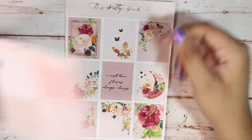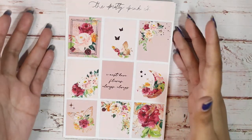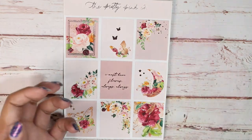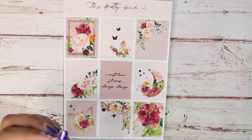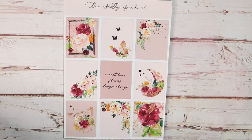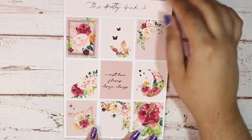So there are those. And then these are the full boxes, and I think this would be such a cute spread for Mother's Day. I need to learn to silence my phone, man. But I think this would be a super cute spread for Mother's Day, as long as Mother's Day and Cinco de Mayo are not within the same week, just because I personally would like to mark them separately in my planner. But these are the gorgeous, gorgeous full boxes.